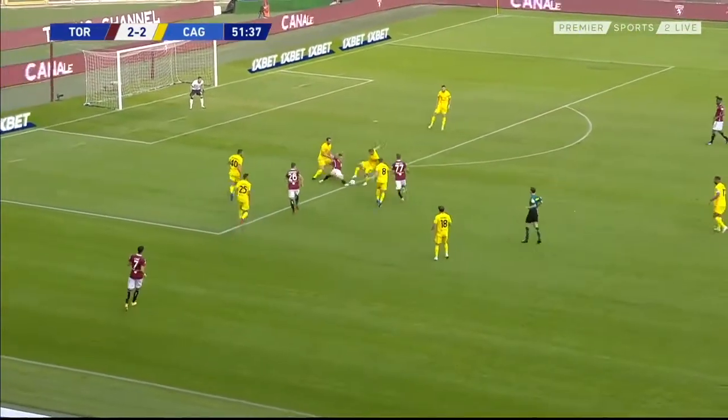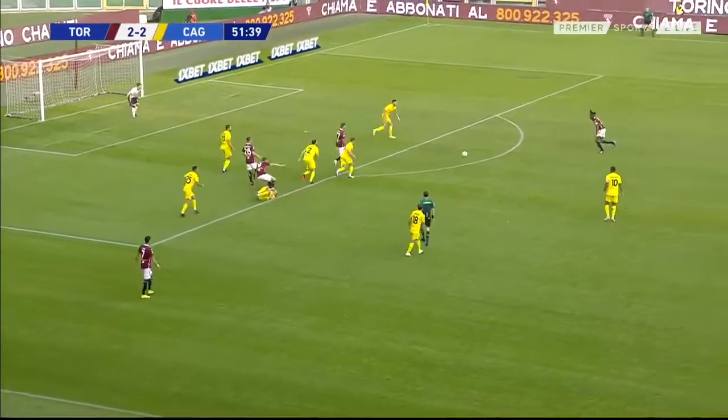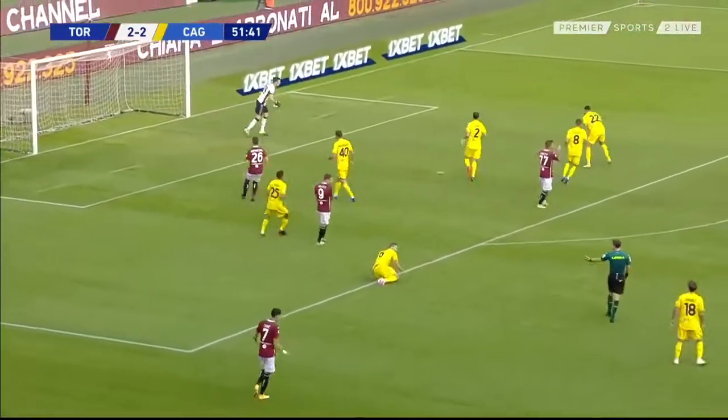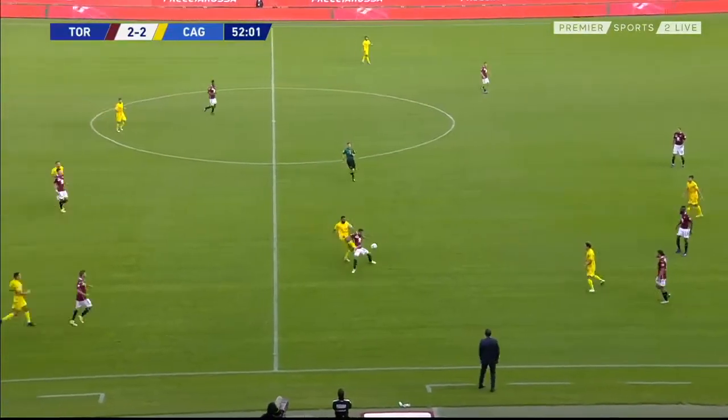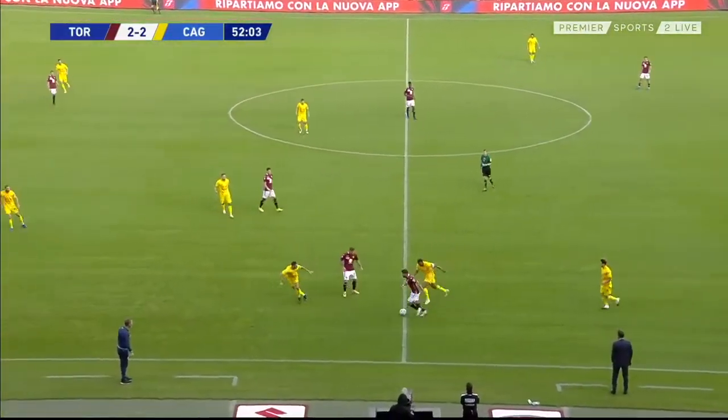Here is Bonazzoli holding the ball off. Was he fouled? Falls to Mite. Mite with the drive. Good save there. Trying to find Nandez, but Nkulu was first to it. And Thomas Rincon shielding the ball.